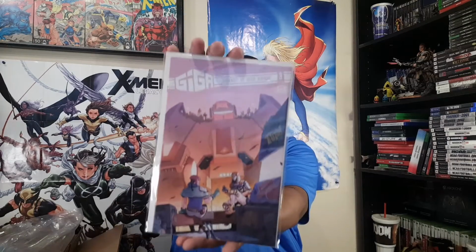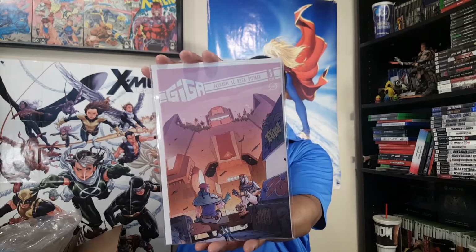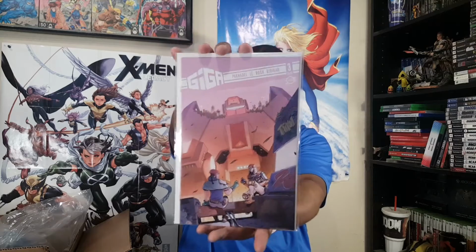And we have Giga from Vault Comics number 3. The first issue didn't hit me as much as other people kind of said. As the ESPN show goes, pardon the interruption, as I was saying with Giga, this one was getting a lot of love on Twitter especially, and I decided to pick it up and check it out. It didn't hit me as much as I was expecting, based on what I had heard. It's still a solid read, and I want to earn more.